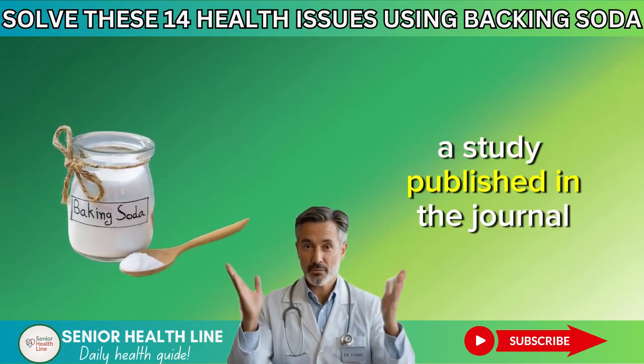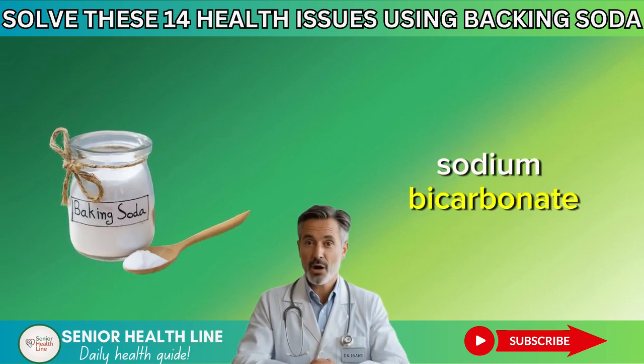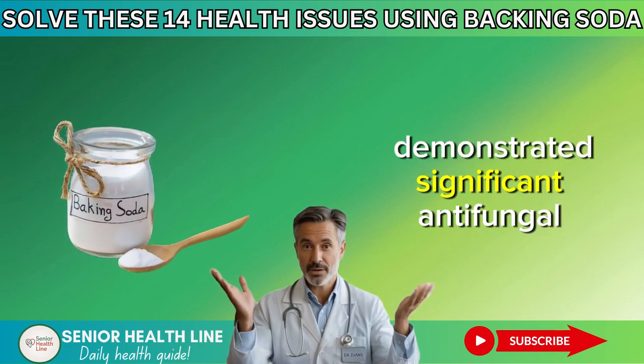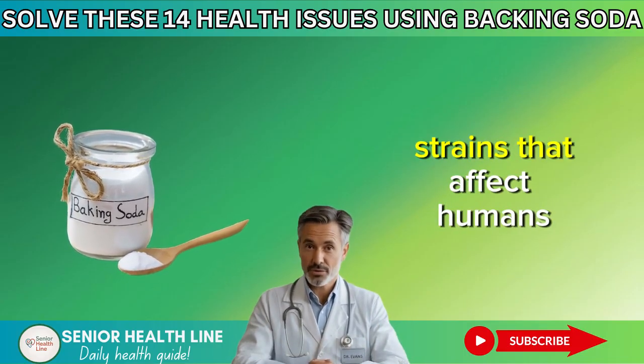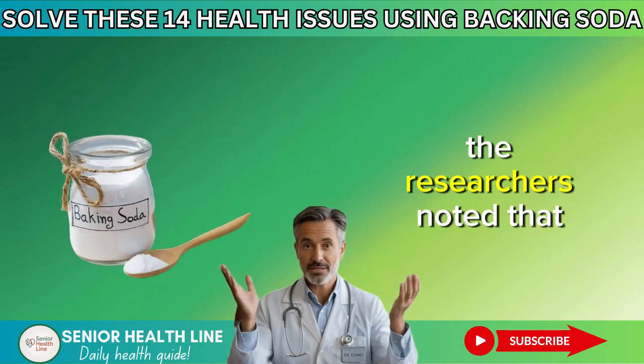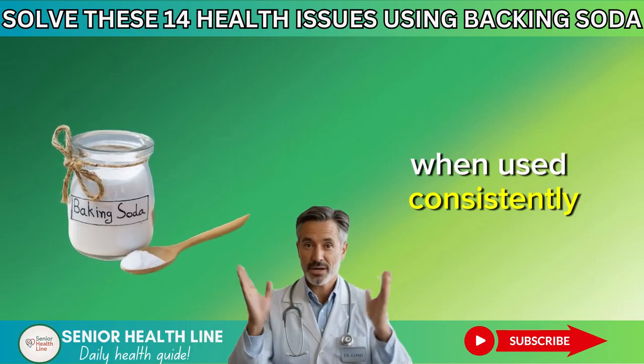A study published in the journal Mycopathologia found that solutions containing sodium bicarbonate demonstrated significant antifungal activity against multiple common strains that affect humans. The researchers noted that these solutions were particularly effective when used consistently as part of a regular hygiene routine.